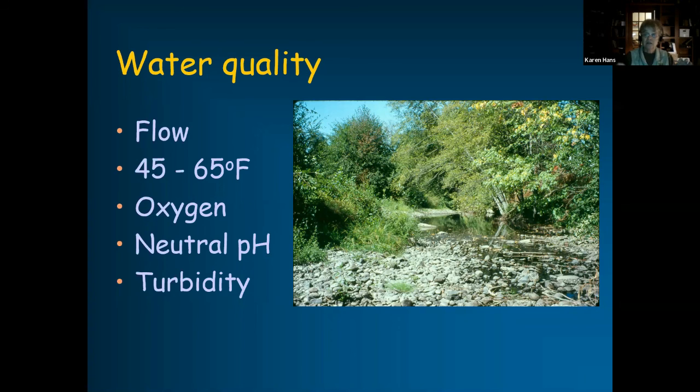And turbidity, that's all about how much fine sediment there is in the water. And there's something of a misconception about turbidity. It's not all bad because those fine sediments can carry a lot of nutrients, a lot of biological materials, a lot of minerals and elements that feed that lowest level of the food chain.